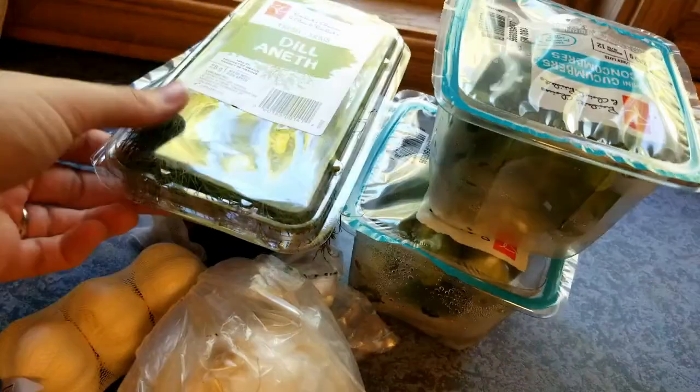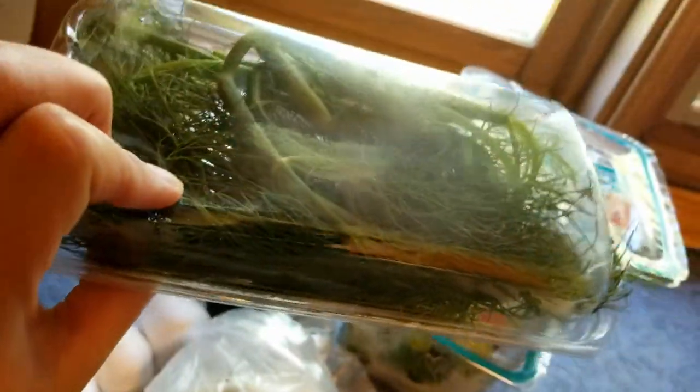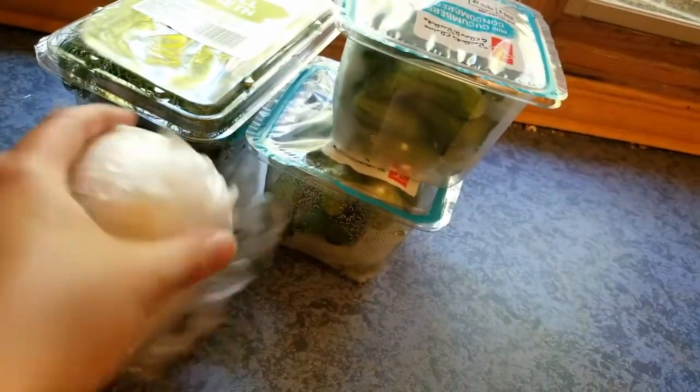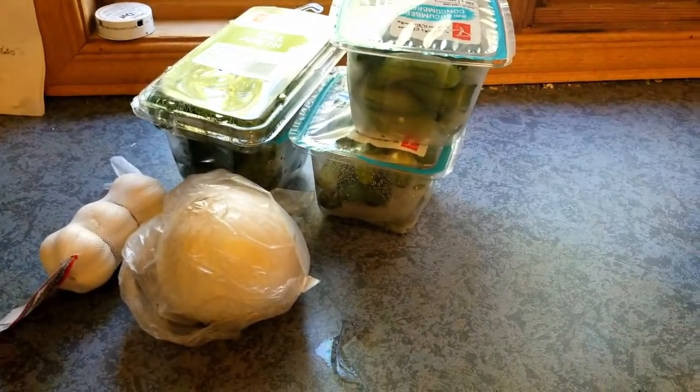So I got those, some dill because my dill's not looking too hot and I want to keep those for my fresh pickles. Some garlic, because we're out of garlic, and an onion. So that's basically all I need for my filling for the pickles. I also realized I only had enough fruit for one pie, so I bought more frozen raspberries that I'm letting thaw for when Tiffany comes over and we make pie.